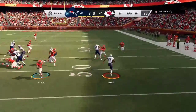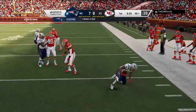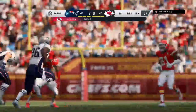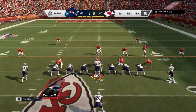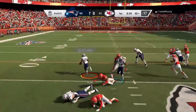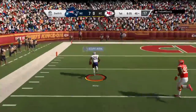Sony Michel, his first carry. 5 yards on the carry. Good pickup on 1st down. Despite the blitz, they're still able to pick up a nice solid gain. The disadvantage of blitzing often alters the normal spacing and run fits and leaves creases like they were able to exploit right there. He's got a 1st down and more inside the 30.